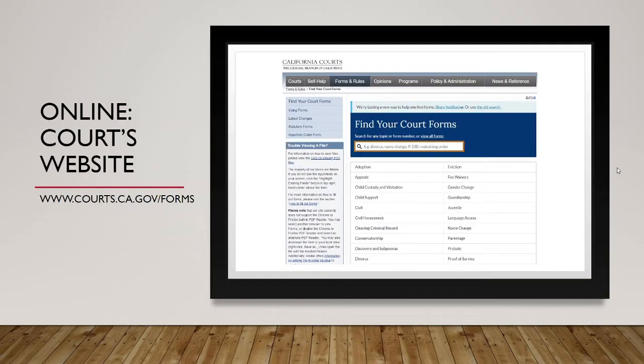The next option to get the paperwork is online. The way you get the paperwork online is you're going to go to the court's website, which is this website right here, www.courts.ca.gov/forms. Once you enter this into your browser, it's then going to take you to this page right here, and then you're going to simply click on divorce, and it will give you a list of all the divorce forms. So I'm going to show you exactly what that looks like right now. I'm going to guide you through that process.